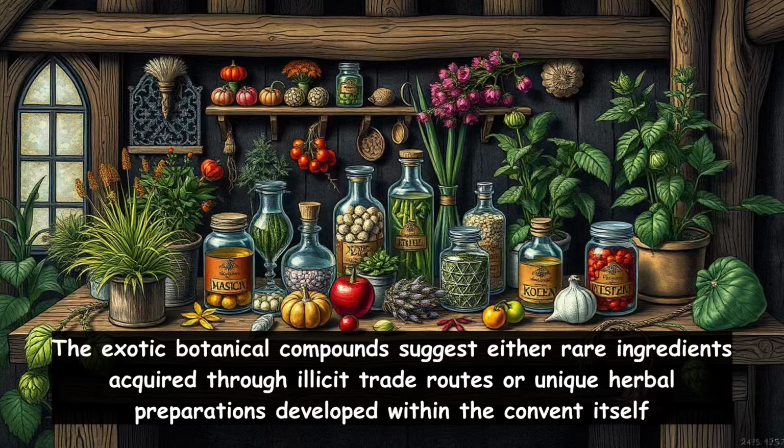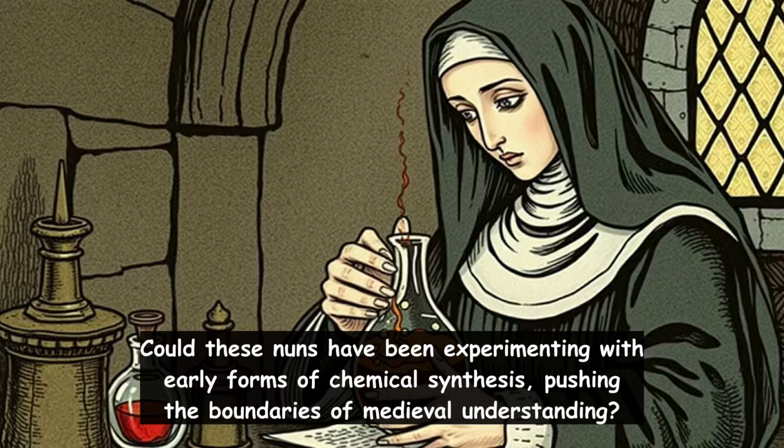The exotic botanical compounds suggest either rare ingredients acquired through illicit trade routes or unique herbal preparations developed within the convent itself. Could these nuns have been experimenting with early forms of chemical synthesis, pushing the boundaries of medieval understanding?